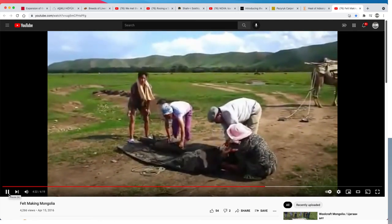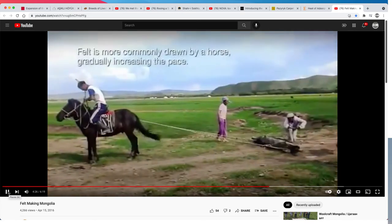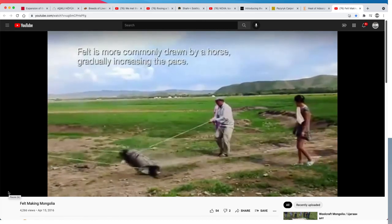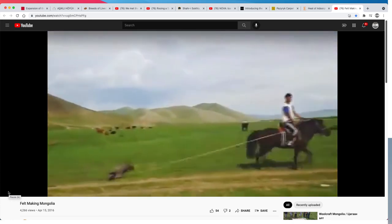And then it's stretched around a framework, which looks a lot like a baby gate. Yeah, exactly. I think this is interesting. They're wrapping the rope around it just to keep it bound and tight. Looks kind of fun. I'd like that job.